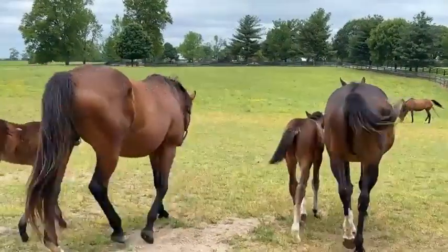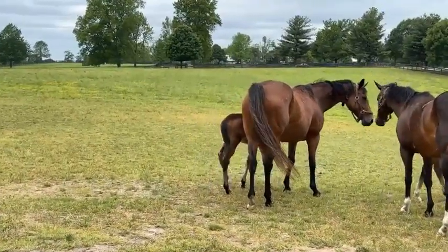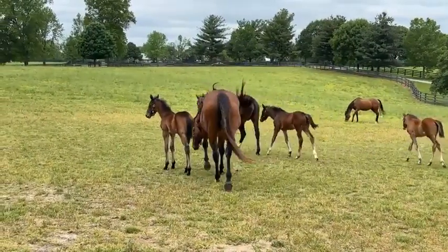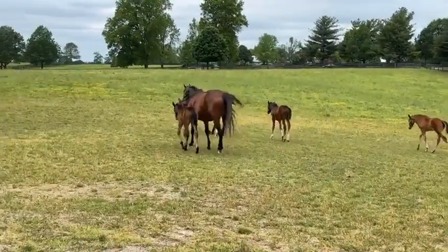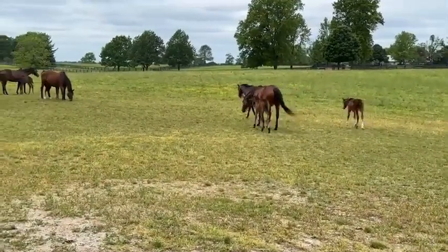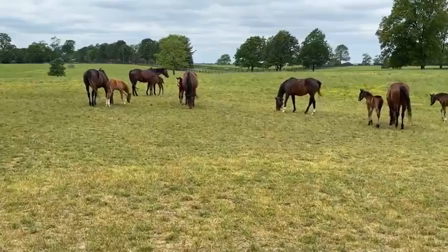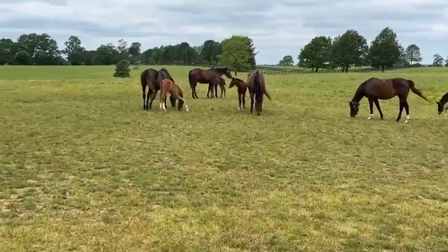Effective is a daughter of Blame from Althea's family. I ended up asking them to join me as partners when I didn't sell her as a yearling. I was so excited about the breeding. Blame is by Arch, who is also from the family of Althea. So Althea is a blue hen, which means a foundation family, and you can't have too much of it. So I was inbreeding to Althea in the process.